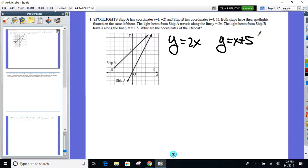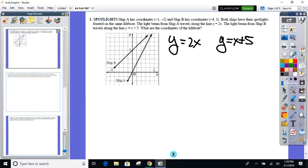How do you want to solve it? Got to know where they intersect. I am not going to go to second trace on my calculator, intersect. We're not there. Come on, we can do better than that. Suggestions? Let's go.